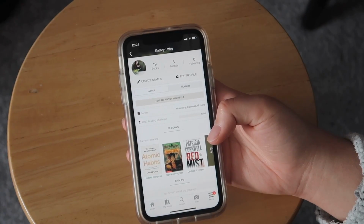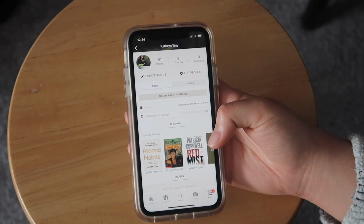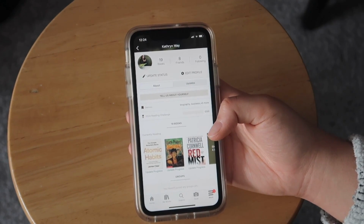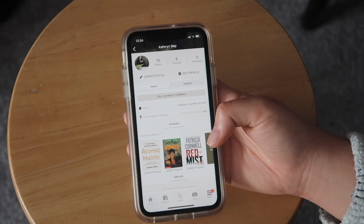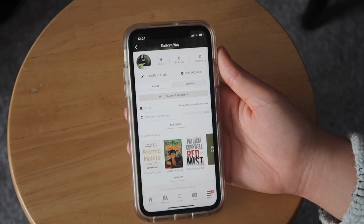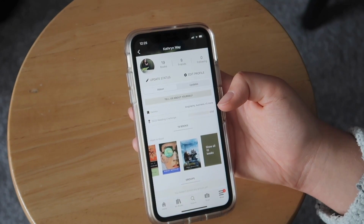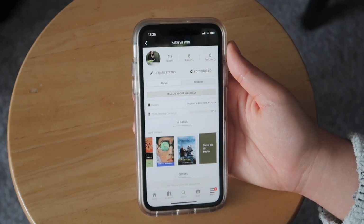Then my last app is Goodreads. The idea of this app is just to log which books you're currently reading, and then once you finish them, you can set them as read, and you can give them a review and a rating, which is really handy for other people who want to read the book. It kind of gives them an insight into what the book is actually like, if it will interest them or not. The nice thing about this app as well is that you can also set a goal for how many books you want to read this year.